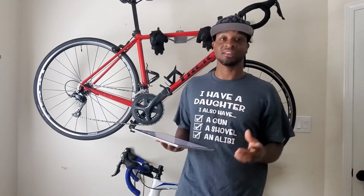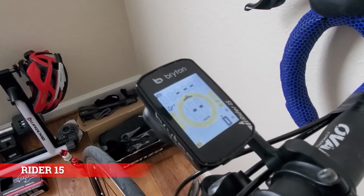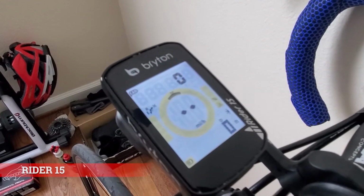Oh, now this is a big one. It needs to be in an out front mount for accurate elevation recording. So as you can see here in the video, the Bryton Rider 320 is mounted in an out front mount.